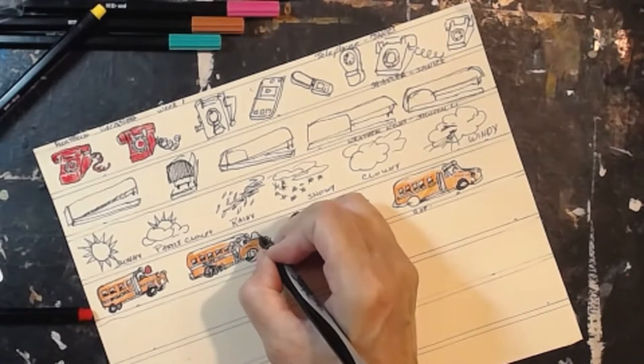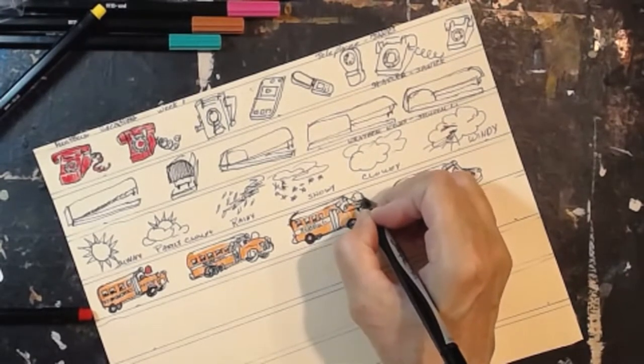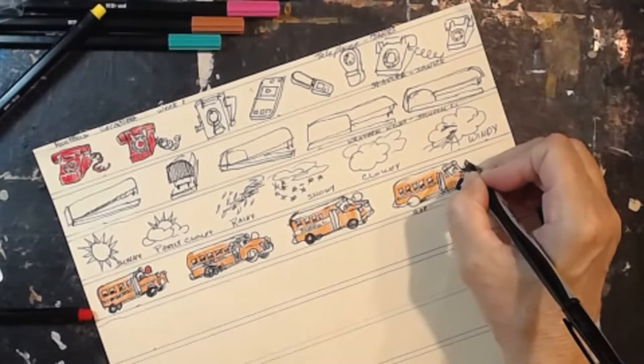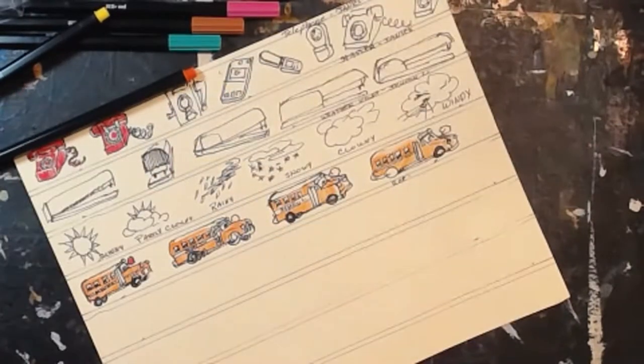Let's put the little stop sign out there. A little arm over here to say, stop! There are kids getting off this bus. It's colored in on red.